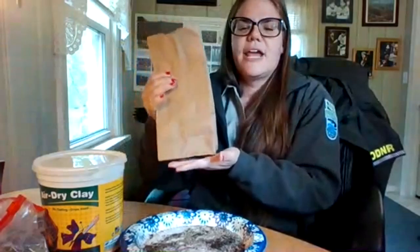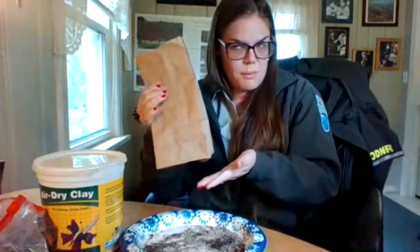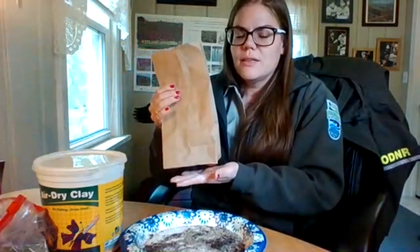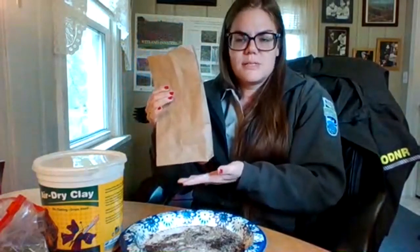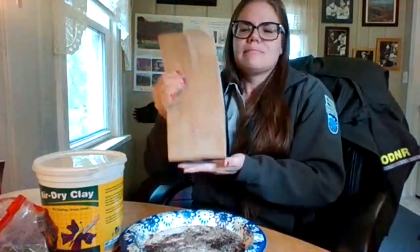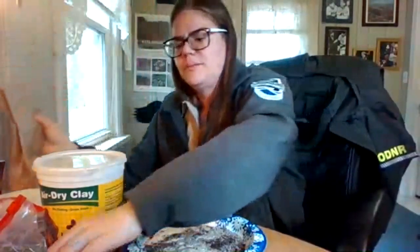So I set this in an area that is not in direct sunlight because I don't want those seeds to start germinating, because remember, we did use water. So I set it somewhere not in direct sunlight, somewhere that's not too hot, but somewhere that's warm enough that the clay ball will still be able to dry. So a really good place is maybe in your garage, on your porch, somewhere not in sunlight and not going to get hit by rain. So there is my seed ball.